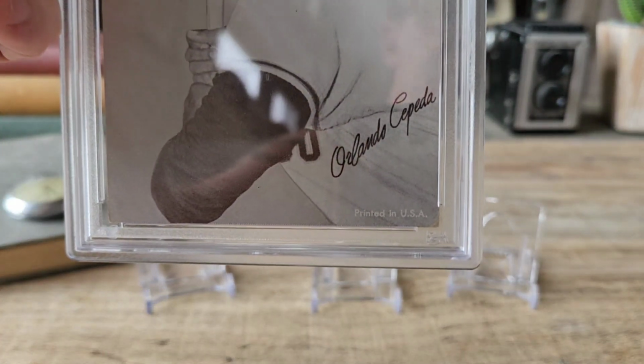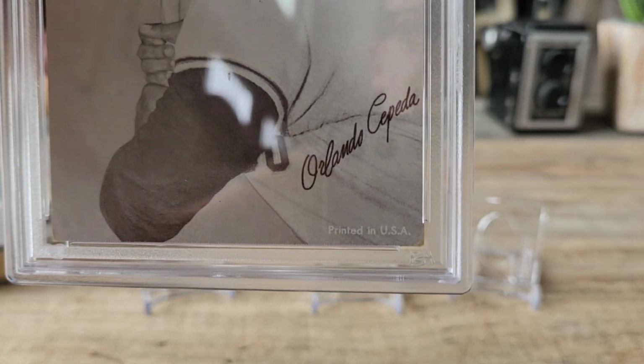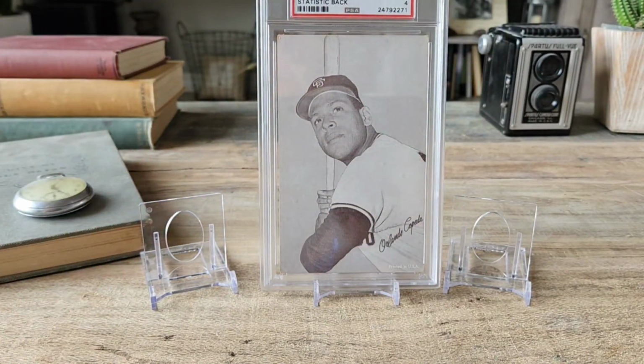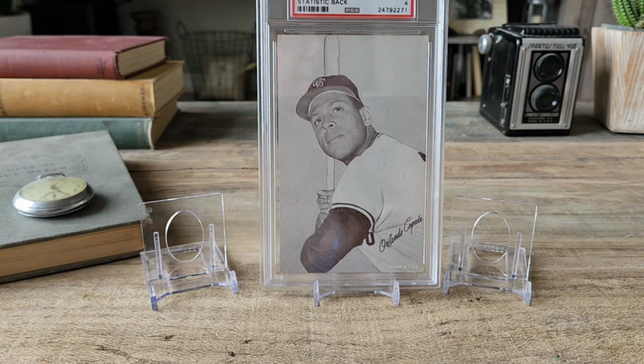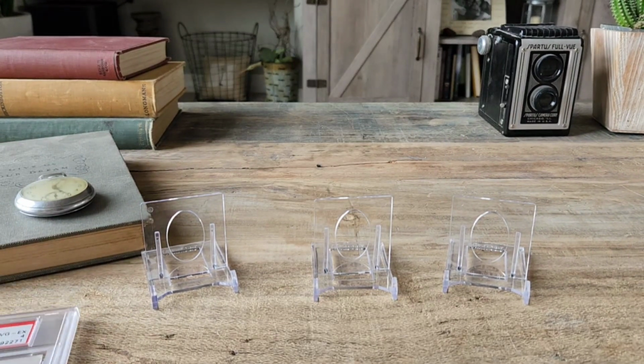printed in USA. If it does say printed in USA, what font does it use? If it's a certain font, does it have periods after the USA? I mean, that's how nuanced you have to get to kind of figure out what some of the years are for Exhibits. But this one's pretty easy when it's got a stat back. It pretty much narrows it down to 1962. So we're in San Francisco for the night and picked up this beautiful Orlando Cepeda Exhibits. And we are heading to the beautiful paradise of Hawaii.